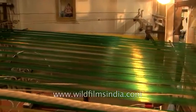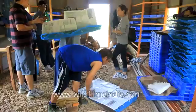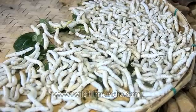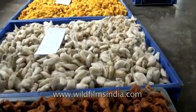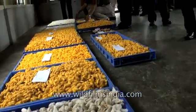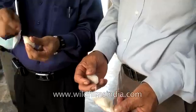We thought it would be interesting to get an insight into the story of a silk thread. Let's begin with the backbone of sericulture, the silkworm. Commercial silk is obtained by cultivating different species of silkworm. The most widely and commercially used species is Bombyx mori, native to Asia.